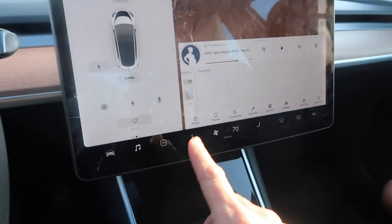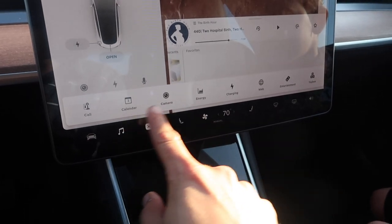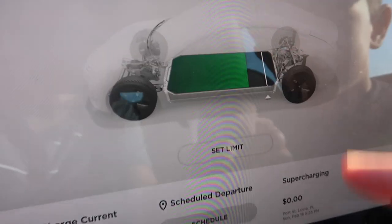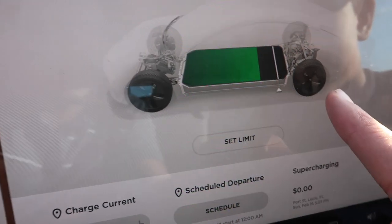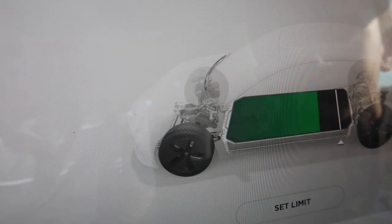All right, so to check out the battery, just come over here and you go to charging. And then here, you can actually see the battery. That's how the car charges. And over here you have your different rotor systems. That looks like an engine. Yeah, they are engines. They're battery engines. So that's how everything operates.